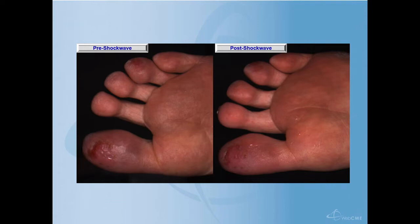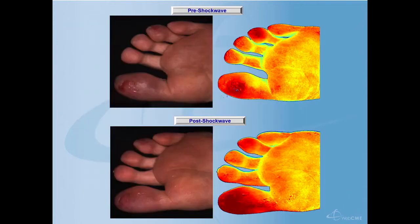This patient came in, and I realized that ShockWave had great ability to decrease inflammation and increase blood flow. So I thought, why not? Let's just try it. This is the first case that I did on Raynaud's disease with ShockWave. But again, the striking point here is if you look pre and post, you're not seeing much difference. But when you add near-infrared spectroscopy to it, holy moly, she's gotten an improvement. She's gotten a response to the therapy.